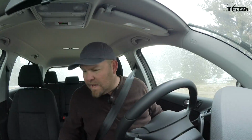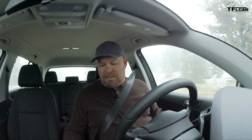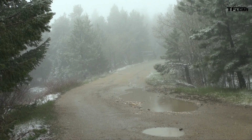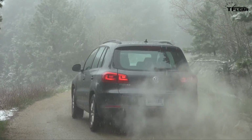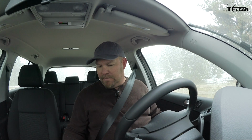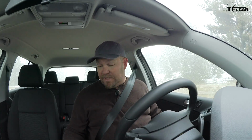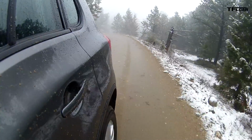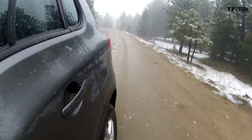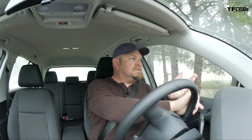I'm going to read off a few numbers that are actually pretty interesting. So the curb weight for this vehicle, which is the all-wheel drive version, is almost 3,600 pounds. Its payload is 1,149 pounds. You can tow up to 2,200 pounds with a trailer brake. Approach angle is 28 degrees. Departure angle is 25 degrees. That's pretty good. And breakover is 21 degrees. And if I haven't mentioned it yet, it's 6.9 inches of ground clearance. That's not too bad either. Altogether, it's a very useful package in snow.